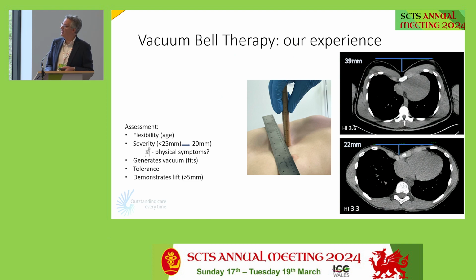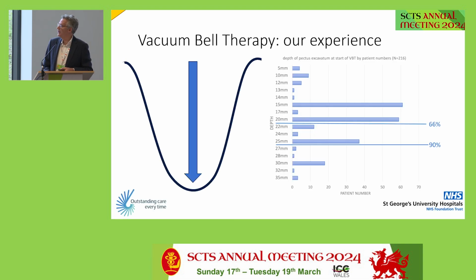The basis of our program is aiming for a severity score of ideally less than 25 millimeters, ideally less than 20 millimeters. So that's our experience so far. This is a group of patients that we've measured before starting vacuum belt therapy. About 90% of our patients are less than 25 millimeters in depth, a Haller index of around 3 probably, and about 60% of our patients are less than 20 millimeters. So it's obviously aimed very much at the mild to moderate deformity.